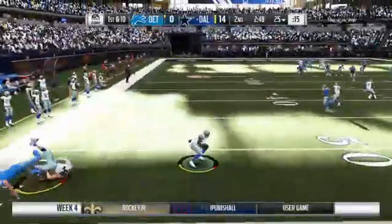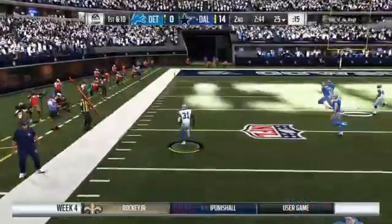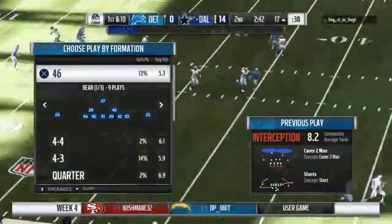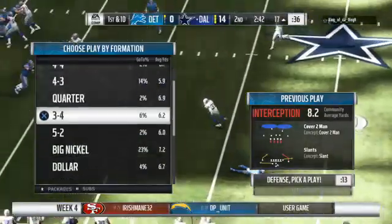And now this is intercepted. My goodness. Picked off Byron Jones. Well, that's a drive killer right there. Not a really confident throw either. This one was kind of up for grabs, and it's going to come down in the hands of the wrong team.